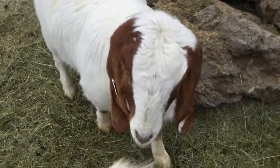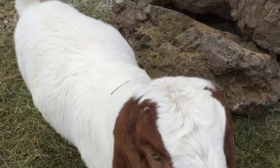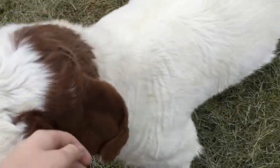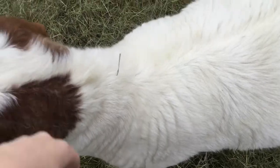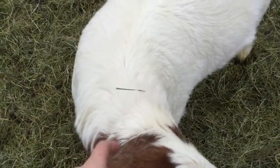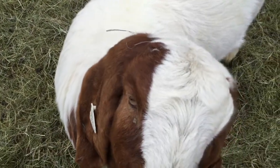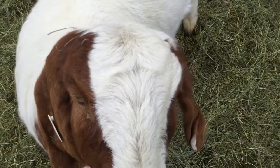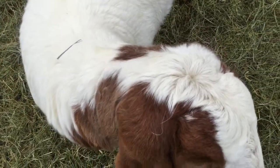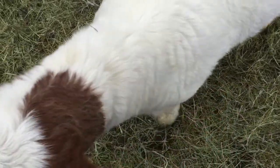Next, we have Raisin. I'm not going to talk about her a whole lot because I am planning on selling her. She is a goat that I bought. She wasn't originally for my breeding program. She's not quite the quality that I want for my breeding program with my goats, so I am going to sell her to somebody. Because she is not breeding quality, I'm only going to be selling her to a good home that's going to keep her as a pet, so you don't have to worry about any bad owners or anything because I'm going to make sure she goes to the perfect home.